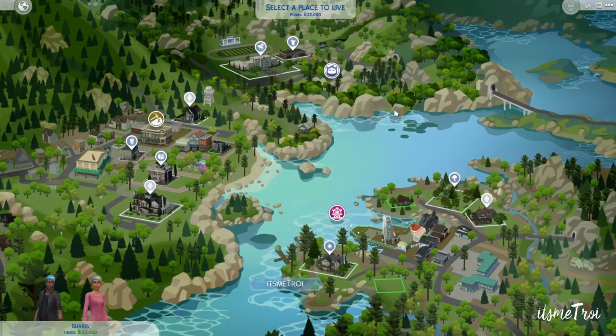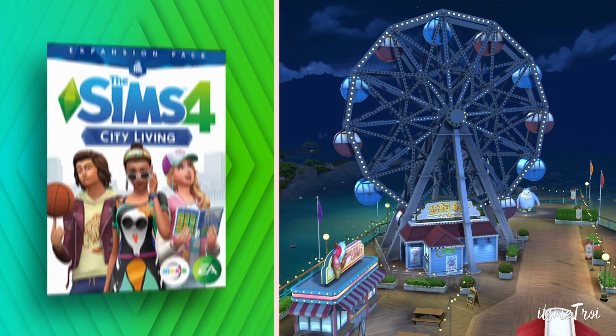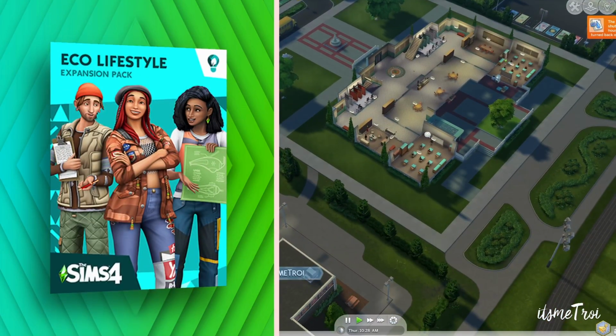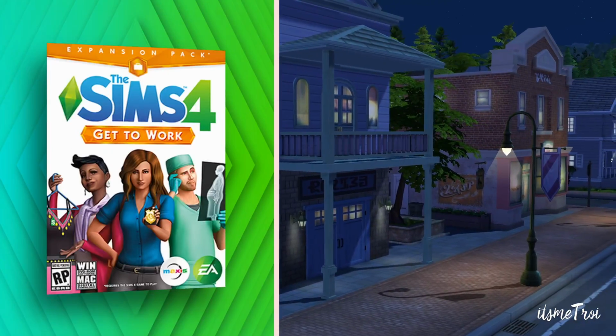For a world, it's a standard map size for expansions now. Maxis hasn't given us a big map since Get Together with its 20 plus lots, and with expansions at 12 in total, I don't think we will ever see them again, sadly. But I could be wrong. You could prove me wrong in this video. Please do. Please, Maxis, EA, prove me wrong.